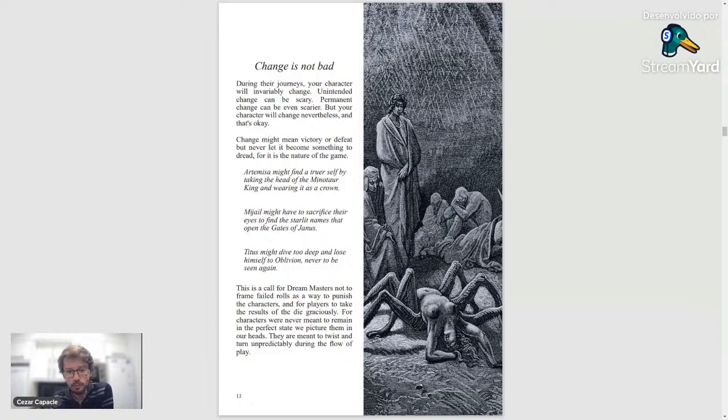So this is a call for Dream Masters not to frame failed rolls as a way to punish the characters and to take the results of the die graciously. Okay. They will never stay the perfect state we pictured in our heads. Okay. They were meant to twist and turn. So, very interesting choice of image right next to this sentence.